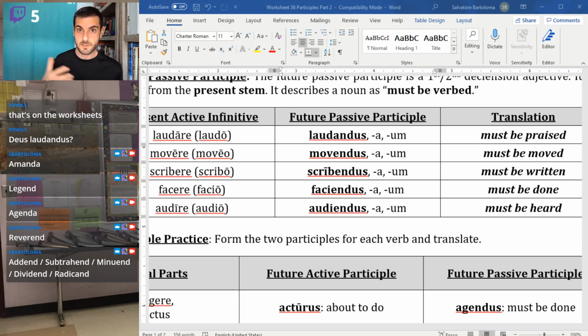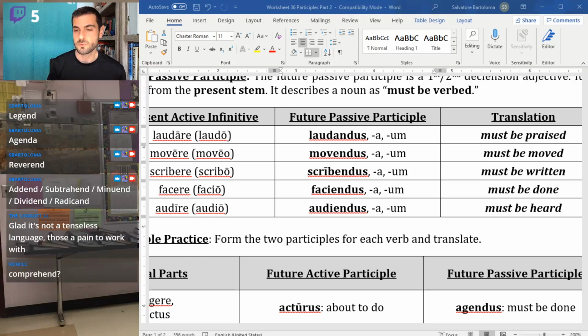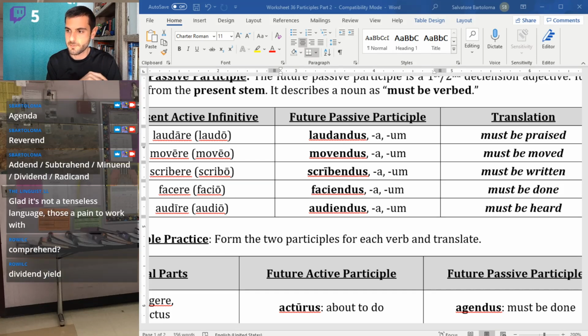Dividend is the thing that must be divided. So 10 into 100. 100 is the dividend. It must be divided up. And the same thing too, if you know from financial stuff, right? The dividend is like when a company makes a whole bunch of money, and they have to divvy it out to all of their people who work there. That's called a dividend. Everybody gets a little share. There you go.